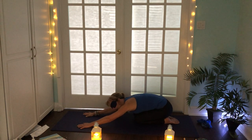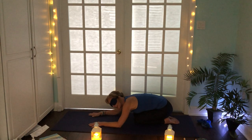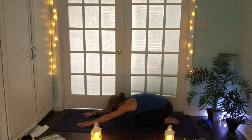If at any point, I meant to say this earlier, if at any point none of this serves you and you want to do anything else, you do you the best. Take a break, take a pause. If you're peeking, you can do that too. So as you lean back, this is a fluid flow that suits your body. So let's stretch it out.